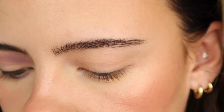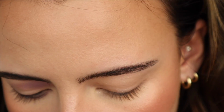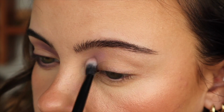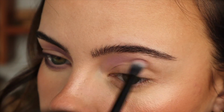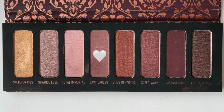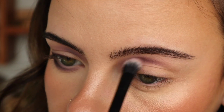So I wanted to play around with my eye shape a little bit today. I first went in with the shade Total Immortal, which is like a nice pastel milky purple shade, and I just kind of twirled it in this area right here. This is a Moda Pro shade brush. And then I took that brush and I went in with the shade Last Caress. Just kind of defined this inner portion right here.